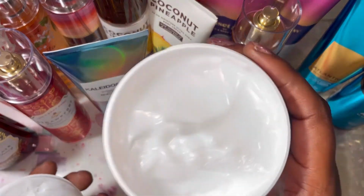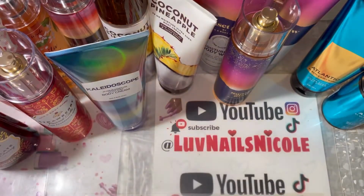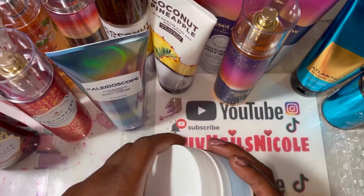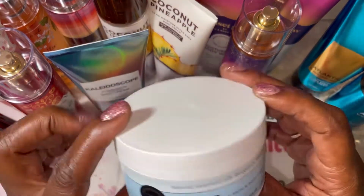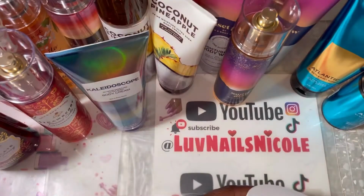So this is how it looks. And it has a nice soft scent to it. And the cream is very lightweight. It's not thick and heavy. So I can't wait to see the results of using this. I wish I would have got 2 of these.